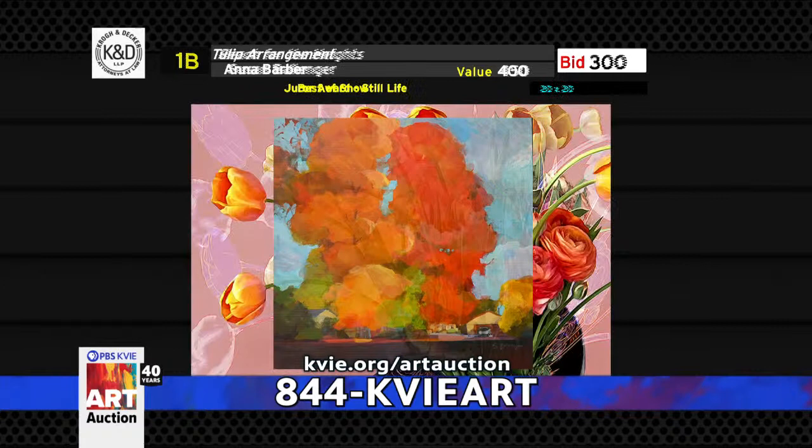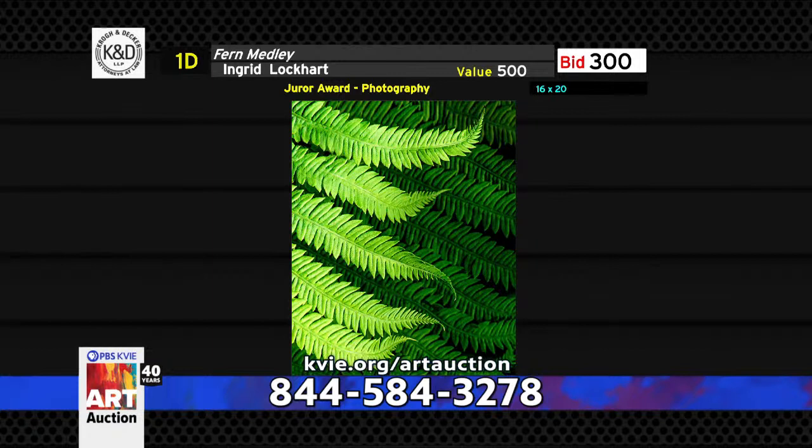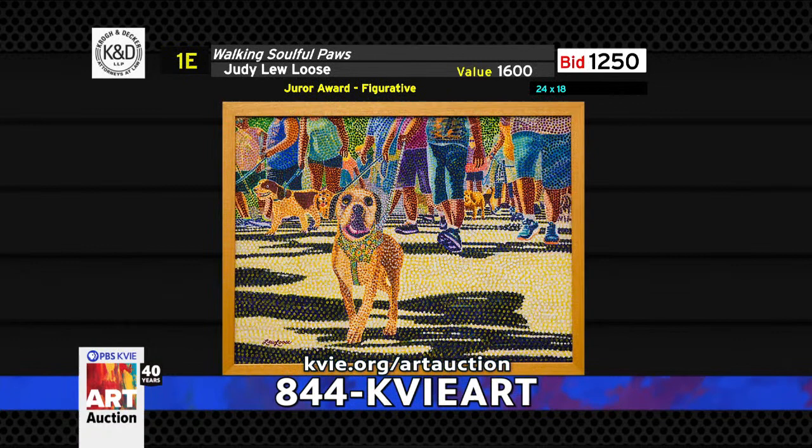Item 1C is Tulip Arrangement by Anna Barber. It's a photograph measuring 20 by 30, printed on metal, and its retail value is $400, and it won a juror award for still life. Item 1D is Fern Medley by Ingrid Lockhart, and it's a photograph measuring 16 by 20, framed by the artist. Retail value is $500, and it won a juror award in the photograph collection there. Item 1E is Walking Soulful Paws by Judy Lou Luce. It's a watercolor measuring 24 by 18, framed by the artist. Retail value of $1,600, and it won a juror award in the figurative category.